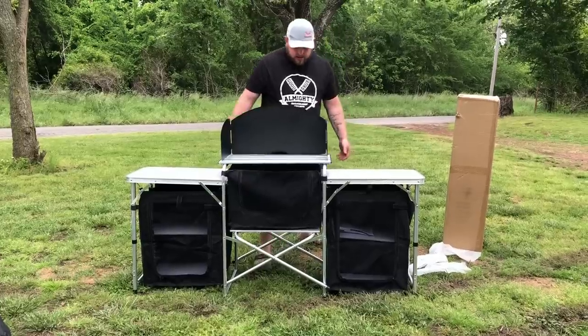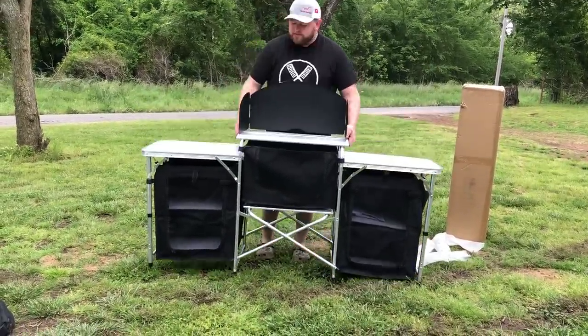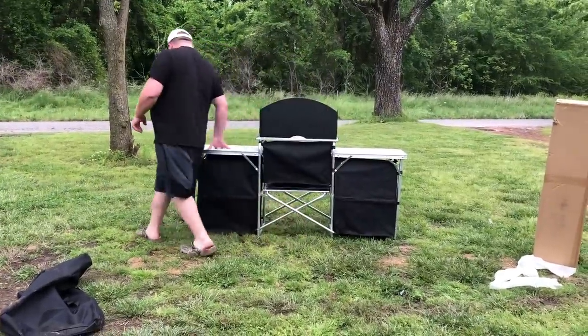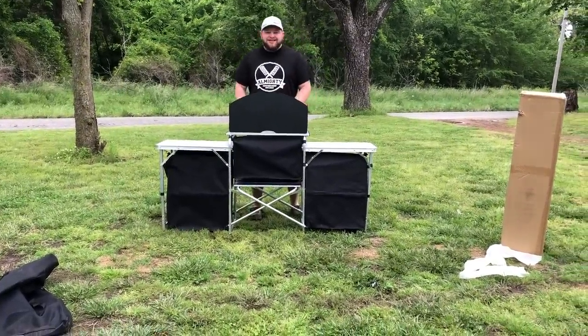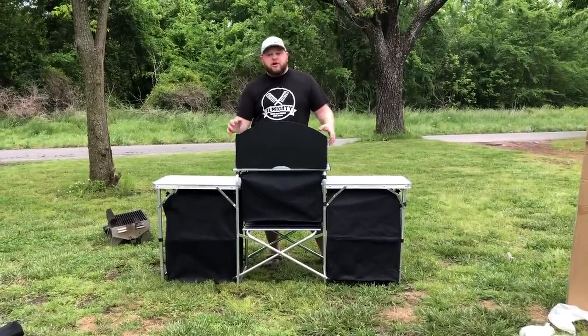Oh, it's light. Look at this. It's pretty light, so it'll be easy to move around if you want to move it over here. You know, maybe you're over here cooking. Anyway, I think this is going to be a great addition to our camping gear.